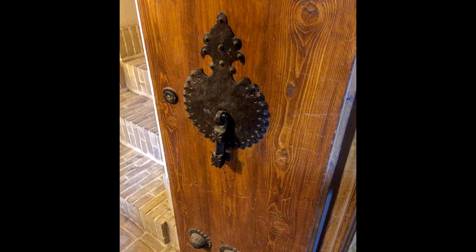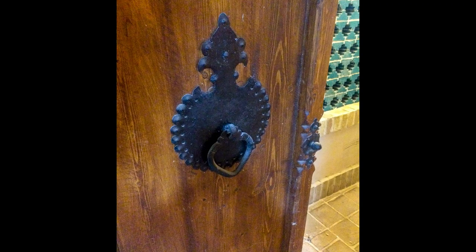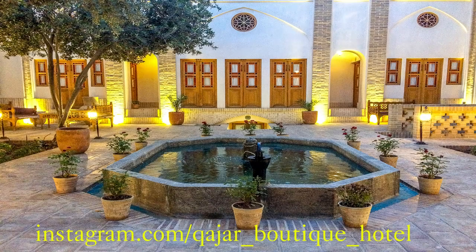Doors at the entrance have two door knockers that are designated for men and women separately. If you want to make any reservation, you can visit their Instagram page.